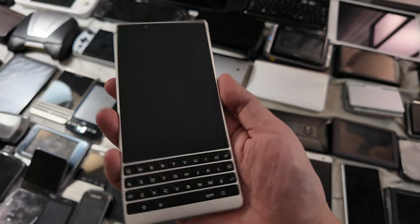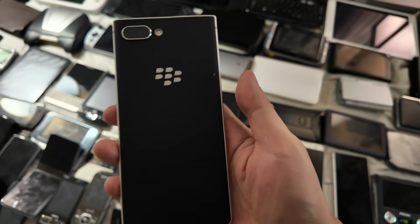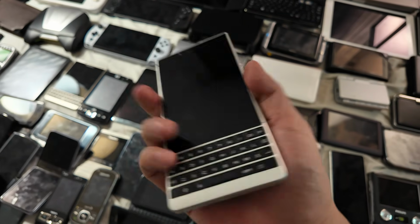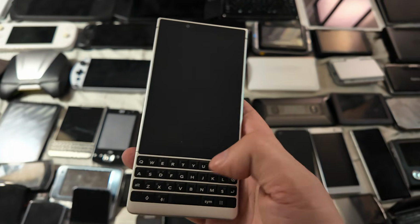And BlackBerry Key 2 from 2018. This is the very last BlackBerry branded phone. It's not made by BlackBerry, it's made by TCL, but whatever. It's the last BlackBerry branded phone. It was a good phone, actually. It's a huge improvement over the Key 1. I really like this over the Key 1. A lot of BlackBerry fans still like this one.